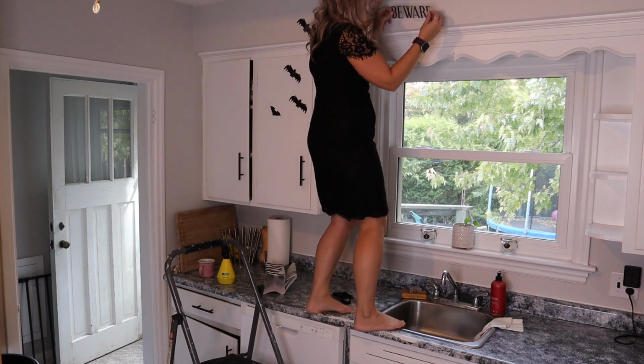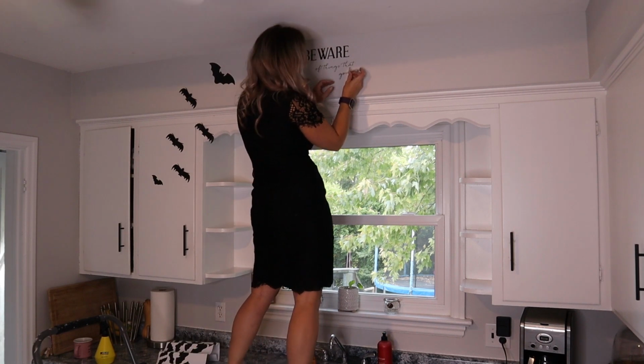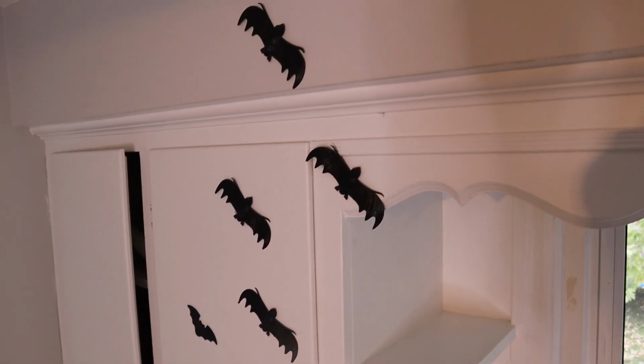We'll see if it chips off the paint here when I go to take it off. It says it's not supposed to. They are supposed to be wall safe, but hey, worth it in my opinion. So I wanted to just amp up this space for Halloween. My girls have been completely obsessed with how everything turned out.